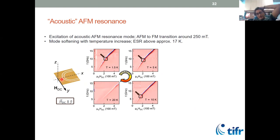And as was just discussed, there are two RF magnetic fields. One is parallel to the plane, but perpendicular to the DC. And there is some RF field which is pointing perpendicular to the plane of this jig. But the symmetry dictates what you excite. It's important to remind you that because you have two magnetic sublattices in this unit cell, you have two modes. Okay. One mode is called acoustic. It's the analog of acoustic phonons in a lattice with two atoms in a unit cell.